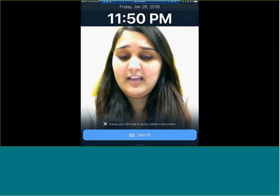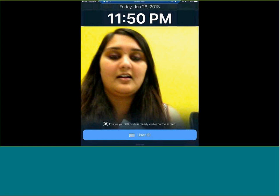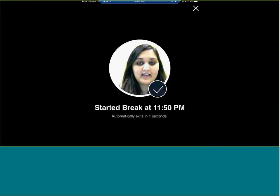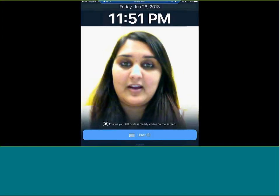If you want to go for a break, let's show my QR card back again. I'm going to show my QR card here. I'm going to take a break. I have the option of choosing the break, and I can click on take a break. So I'll be punched into break. I'll be punched out of the previous punch and back into the break here.